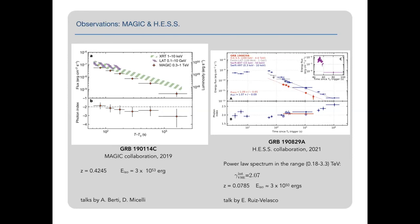Photons of GeV and TeV energies were observed with the Fermi, MAGIC, and HESS experiments. The MAGIC collaboration detected photons in the TeV range from GRB 190114C, and the multi-wavelength observations obtained by the MAGIC collaboration have firmly established for the first time the existence of the SSC component in a GRB afterglow. The HESS collaboration reported recently the detection of very high energy gamma rays from the afterglow of GRB 190829A. The synchrotron component describing the spectrum of this event would need to extend more than three orders of magnitude beyond the synchrotron limiting energy. This would require an unknown high efficiency process to accelerate electrons.